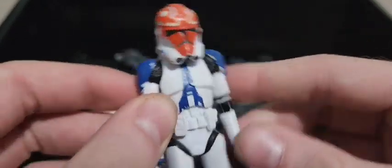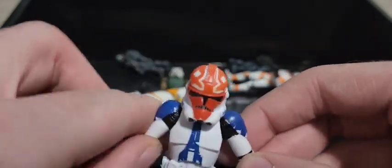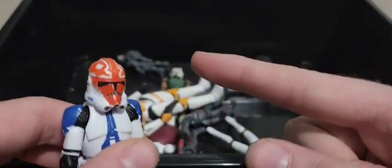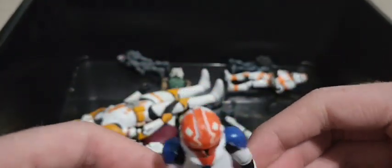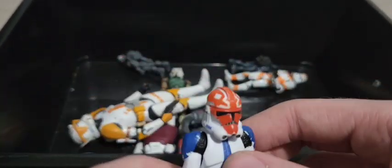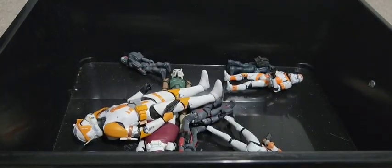332nd didn't have enough screen time, and I hope they make a Captain Vaughn in the Vintage Collection. But first, they should make a Cody. We still need a new Cody. We haven't gotten him since like 2008. They should make a Cody, then make Imperial Cody, and then Vaughn. And then they can reuse Cody's helmet to make characters like Thorn, Doom, all those cool characters.